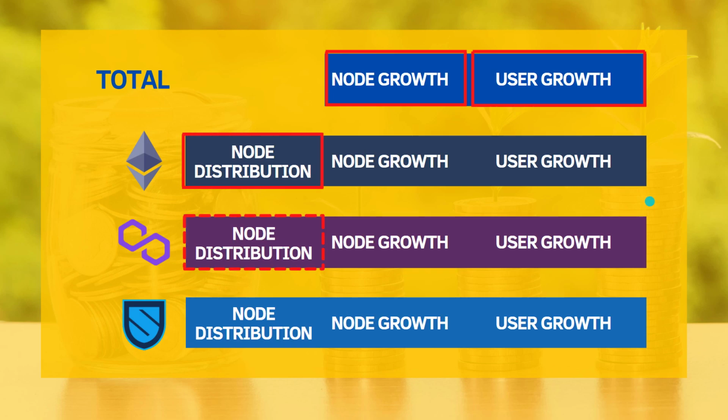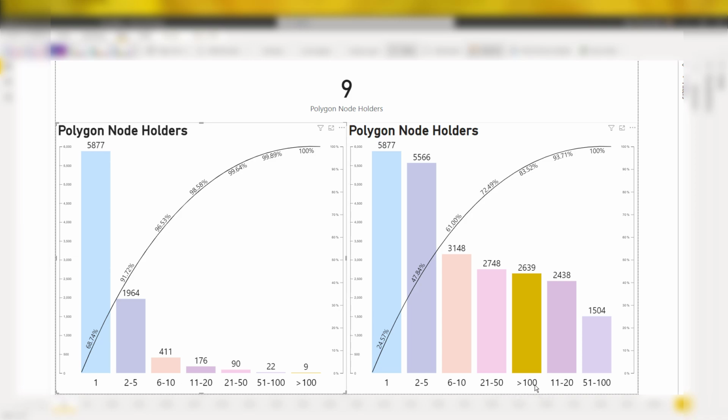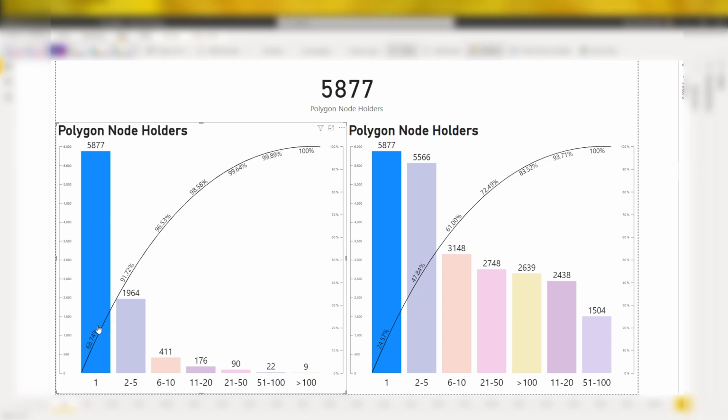Moving on to Polygon. From part 1 video, we know there are 0.1% whales in Polygon. If I click on them, you see they are ranked number 5 in terms of the number of nodes held. That's about 2,600. And in percentage terms, that's 83 minus 72, which is 11%. This is much lower than in Ethereum, which is 16%. And looking at the single node holders, we got 68% of them, and they collectively hold 24% of all the nodes, which is about 6,000 nodes. And this is much higher than in Ethereum, where it's only 14%. So Polygon looks better decentralized than Ethereum right now, but I think it will follow the same Ethereum distribution eventually once we see the compounding kicked in.